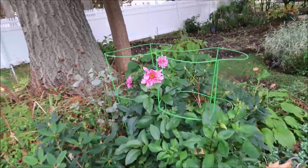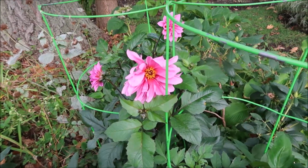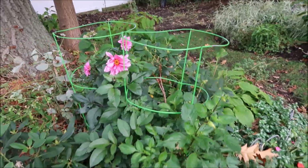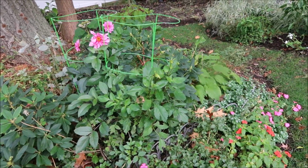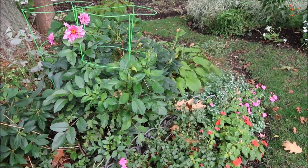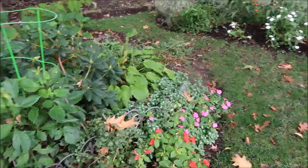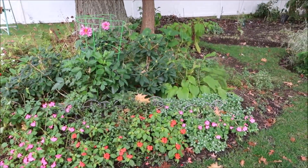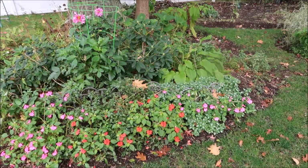And here we are with these dahlias. I had, in a sense, written off the dahlias because they didn't seem like they were growing, but now they're flowering and they're giving me this last minute joy, which is fantastic. So I'm really pleased with it and excited about having them in the garden again next year.